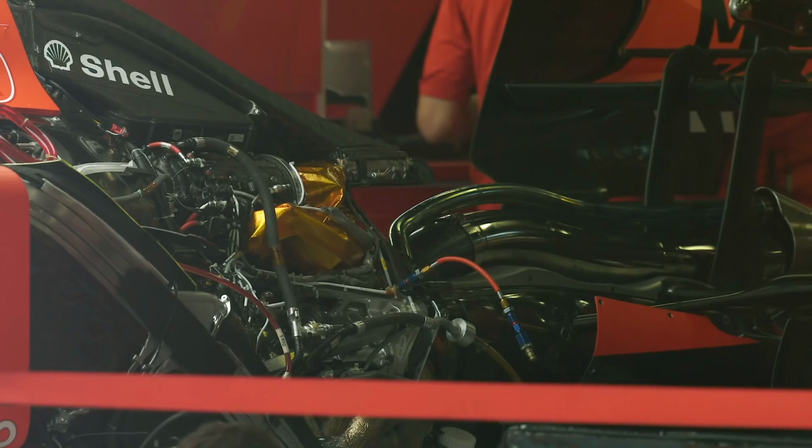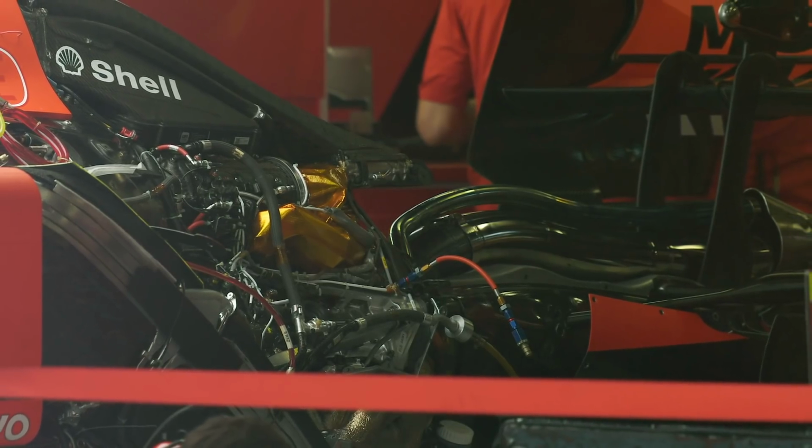And of course, the other big question is Ferrari. We talked about Ferrari a bit yesterday, but now, Giorgio, you've been able to have a look at the car. How much has Ferrari brought? Ferrari, they concentrate much more on the engine. So, of course, nothing that we can see. We have a rumor, we have information.